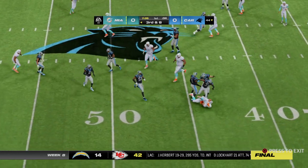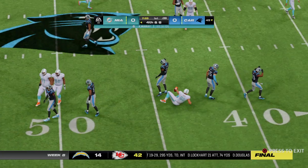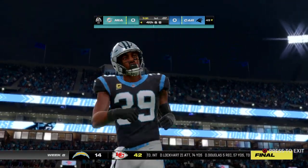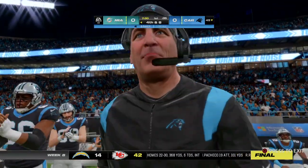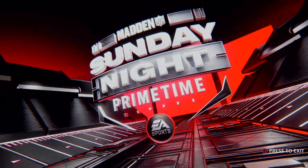Little pitch and catch to the tight end, Knox. And he can only manage to get this to the 45-yard line. Well short of the first. They'll wind up getting just a yard out of it. And that'll bring up 4th down.